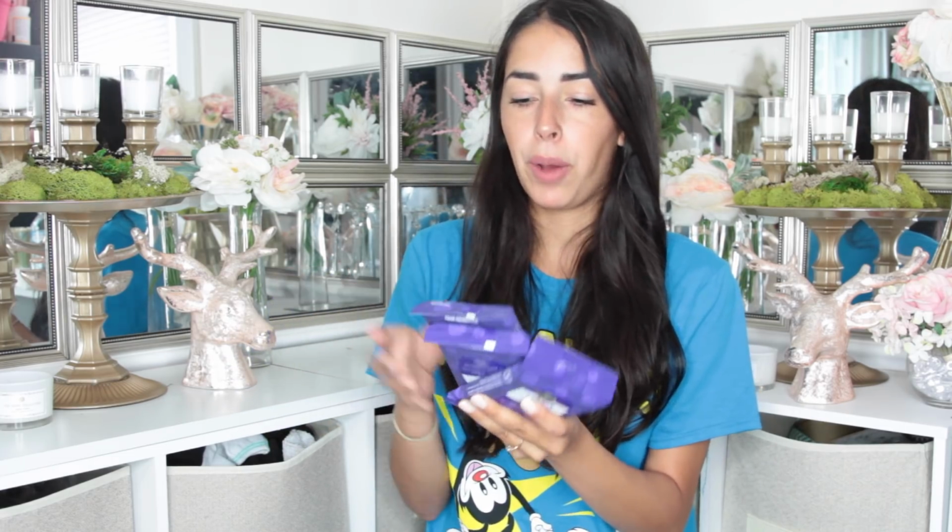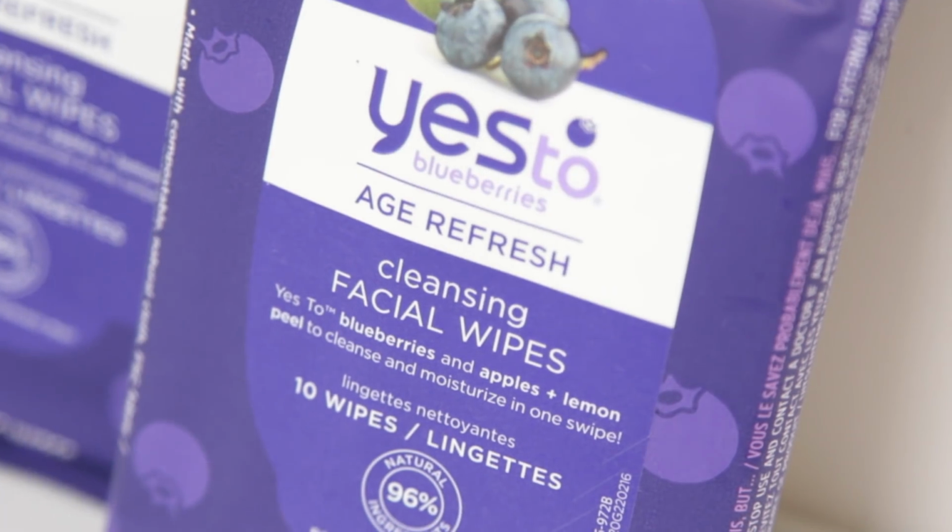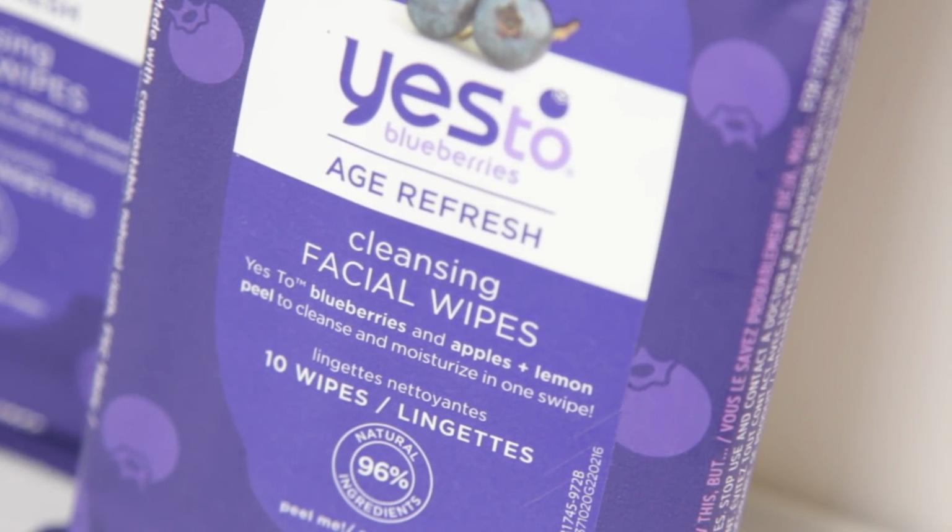Now I know these retail at Target for like $5.99 if you buy the regular size pack, because this is more like a trial size pack. The regular size pack I think has about 35 wipes in it. Don't quote me on that, but I know it's somewhere around there. And I'm positive it's $5.99 because I recently was looking for some makeup wipes and I remember staring at the Yes To makeup wipes. What this says is Yes To Blueberries and Apples plus Lemon Peel to cleanse and moisturize in one swipe. Yes To is a name brand. They have a bunch of different products and each do something different.